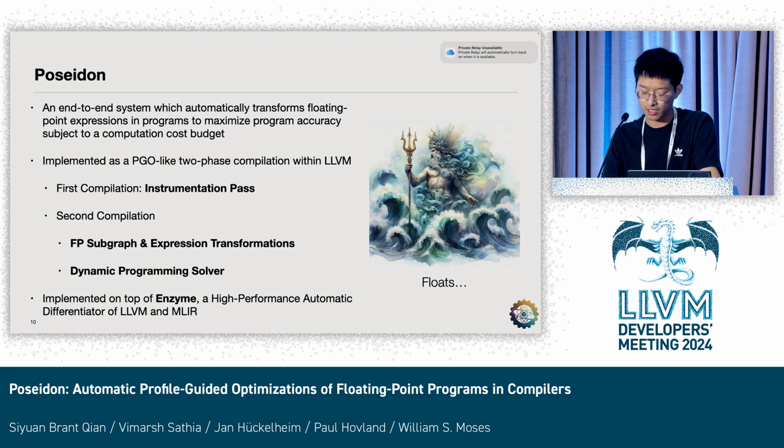We implement Poseidon on top of Enzyme, a high-performance automatic differentiator of LLVM and MLIR, so Poseidon can leverage existing infrastructure to analyze and transform floating point computations in LLVM-IR.